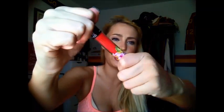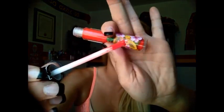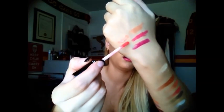Absolutely beautiful peach. I wore this one over top of that Shy Girl on, I think, Thursday actually, and I got a lot of compliments on the color. It's absolutely gorgeous together or separate as well. So the next one is called Shake, Shake, Shake, and it's this bright coral, orangey color. So that's what that looks like there. Super, super pretty.